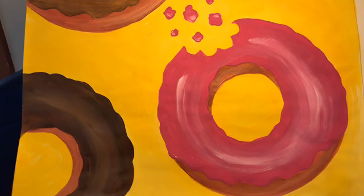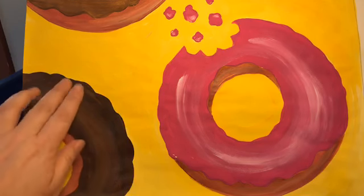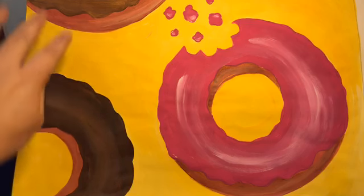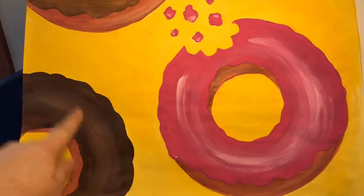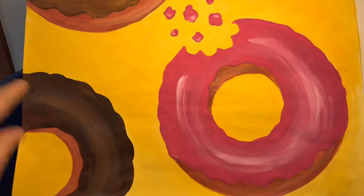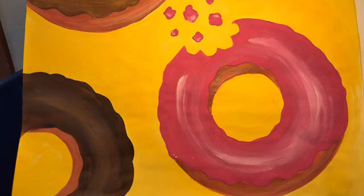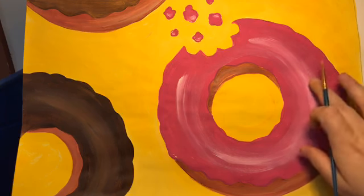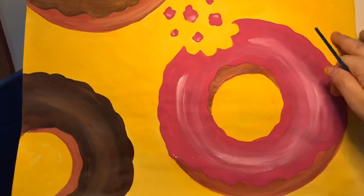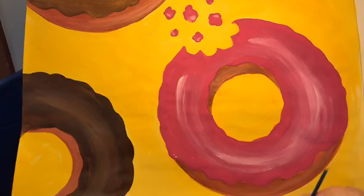whatever the donut is. So for instance, if I wanted to do sprinkles or add nuts or something to the chocolate or the maple, I would use a contrasting color like white, or white with yellow, or light brown, so it looks more like nuts. And then for sprinkles, you can use a variety of rainbow colors. So white is a great one that pops out against the yellow. You want to make sure that you're using darker colors.